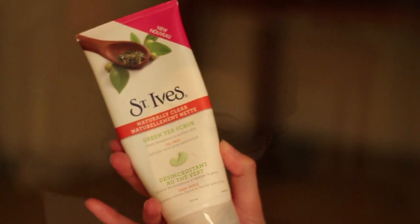My favorite skin cleanser for the year has been St. Ives, and this one is the Naturally Clear Green Tea Scrub with salicylic acid in it. So prior to using this one, I was using the apricot one, but I like this one because I find the granules of exfoliant are a lot finer than they are in the apricot scrub, and I like the tingliness that this gives me with the salicylic acid.